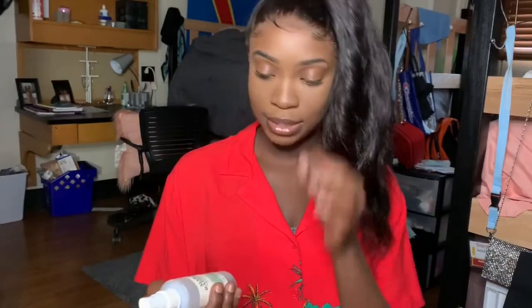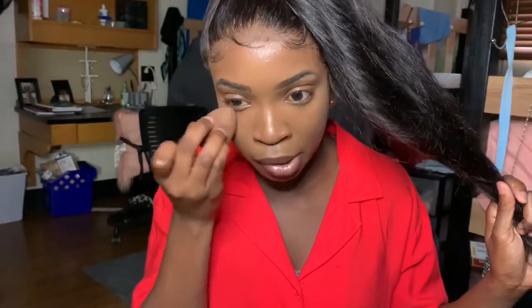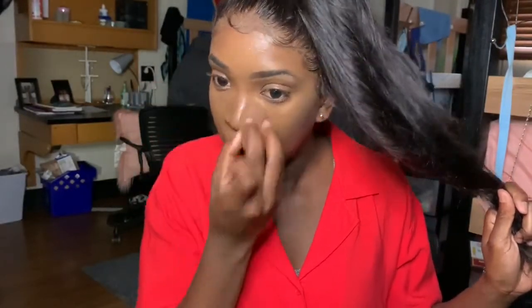Then I'm gonna go in with my favorite. This gives you a glowy natural look. This is the Badescu spray, and I'll just go ahead and spray that all over my face. I don't like that being sprayed on my face. I feel like I say that in every video, but I really don't. And then I just go over it.